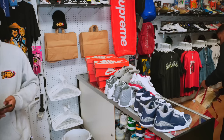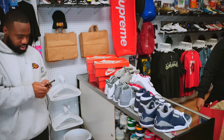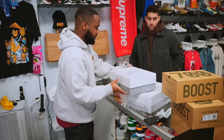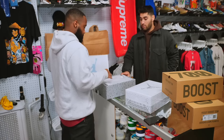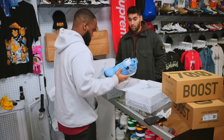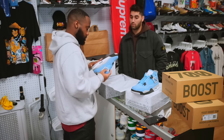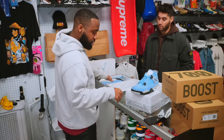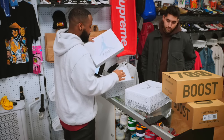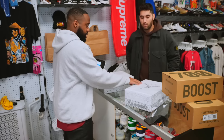You just send me through the email. What are you asking on this stuff? So on these, market's kind of a little up and down. I was trying to get like 420. And what about these, these are threes, right? Yeah, these are threes. It's a women's 13.5, which is men's 11.5.